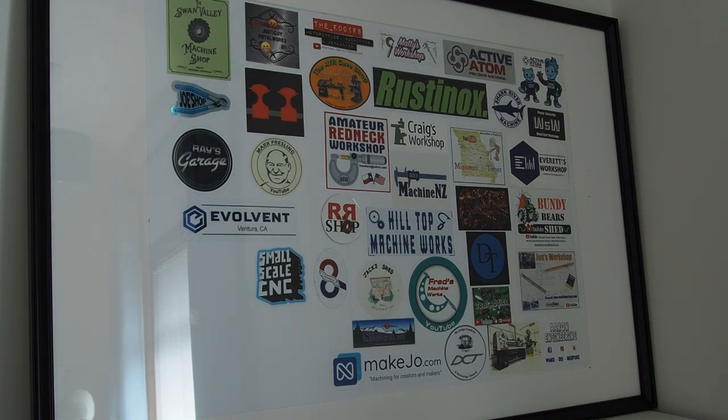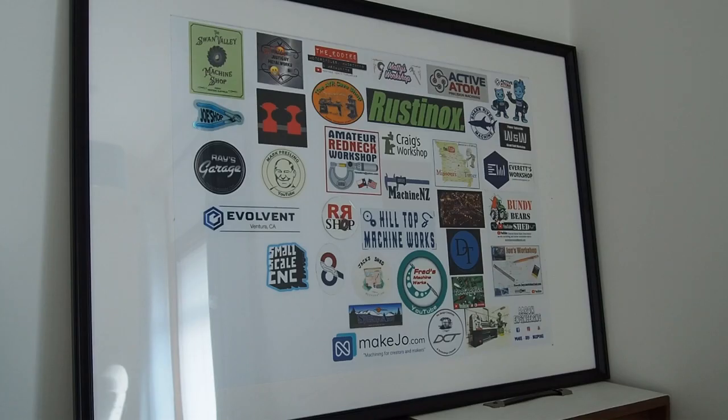Craig's Workshop. Craig's in Tasmania. Just got a fabulous new workshop. He's just moved home, so it's really nice. And we've got Kevin from Machine NZ over in New Zealand. Always great stuff from Kevin, yeah.